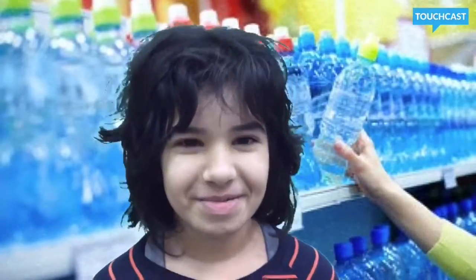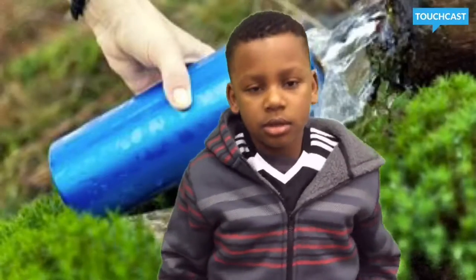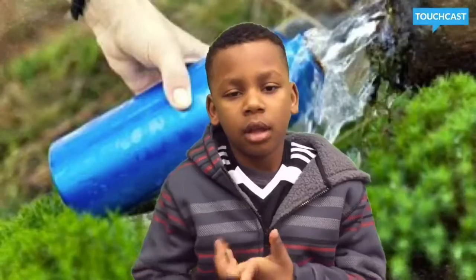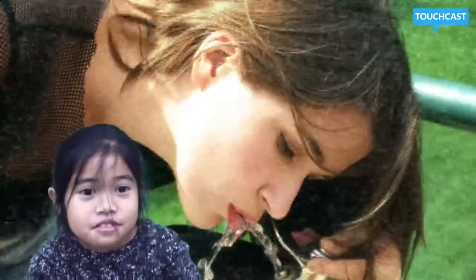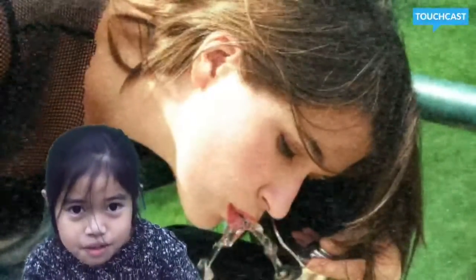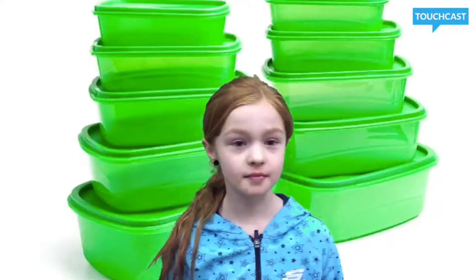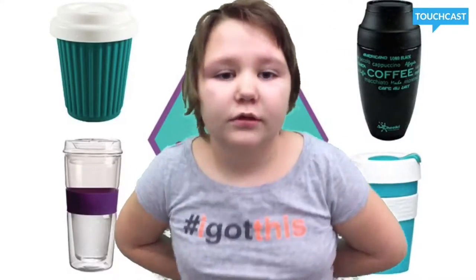Instead of buying plastic bottles, buy reusable steel and glass bottles. Drink tap water or drink from a fountain. Instead of using plastic bags, use reusable cloth bags. Ask for paper bags. Instead of using plastic bags, use reusable containers. Instead of using plastic cups, use reusable cups.